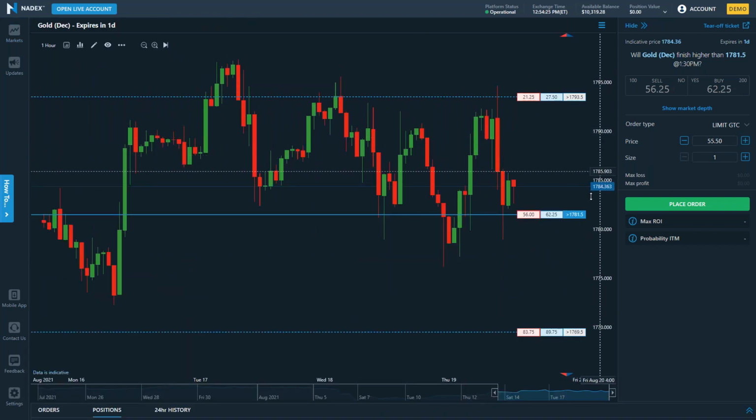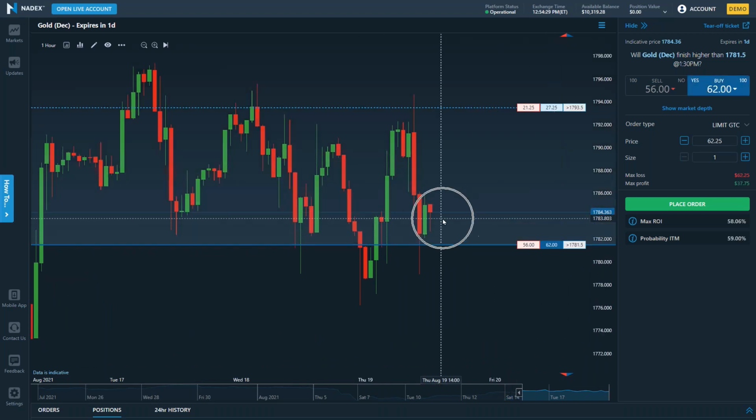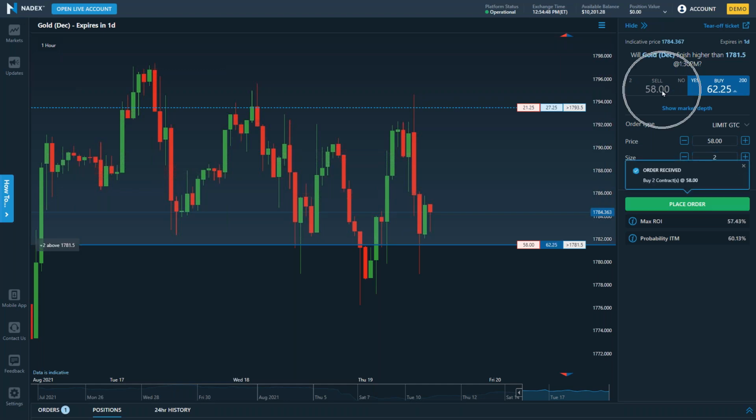And I just want to show you, here's a binary option. Do I think gold is going to settle above 1781? If I thought yes, I could buy it. Now, if I wanted to buy this, let's put an order in to pay 58. All right, it's between the bid-ask spread. Let's say I want to buy 2 of these. I'm willing to buy 2 at 58. If I place my order, notice that my bid is now here. And notice how this is now 2. That is how many are bid for.